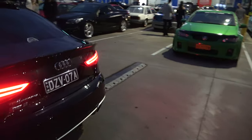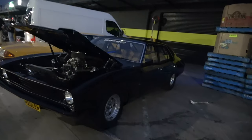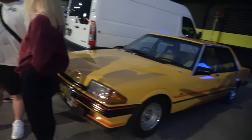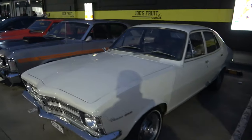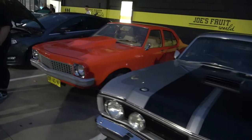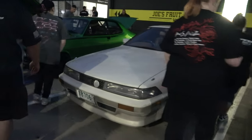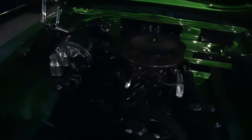Porsche. I think that's the Audi we filmed earlier. The RS3. Another lovely Audi over here. One four-door XB in a beautiful black, shining wild, as dark as the night. XE. And the Commodore. SS. Torana. XY GT. Another lovely orange Torana. Got one wild tough Torana over here in the green. One tough XY GT.